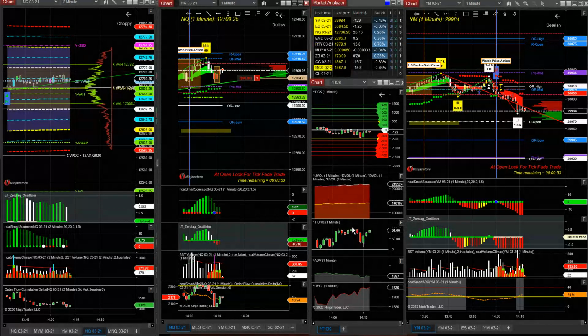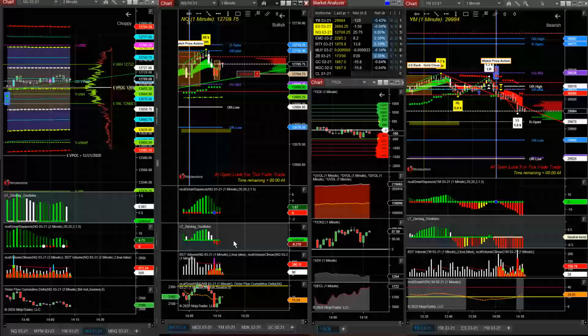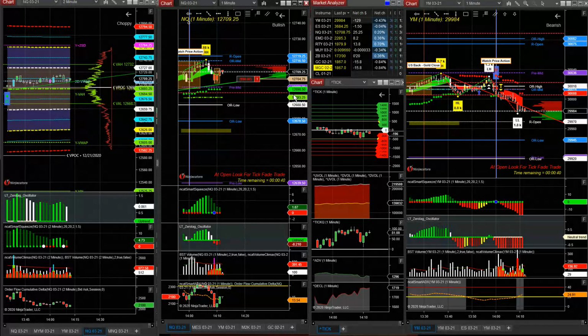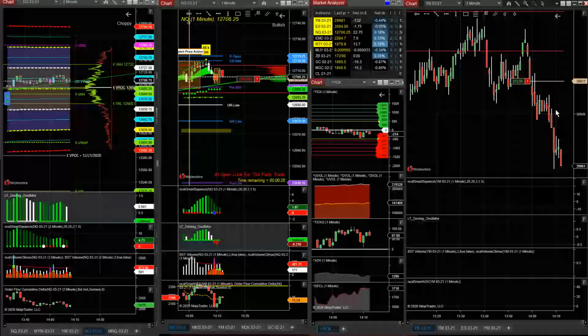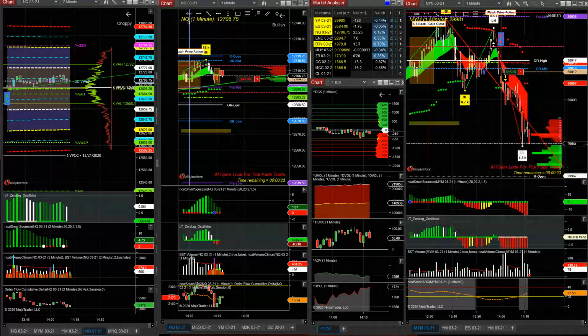But we're in a downtrend here, right? On the lower indicators. Need one more flush. Why am I on this scroll right now? See the micro wire? You know, $15. Why on micro?